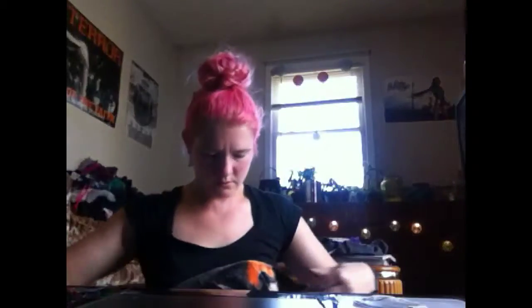This is a towel, it looks like. Cat on it? Oh my god, it's a cat in sunglasses. Wait, can you see this? Can you see it? Oh, it's so cute! I love it!